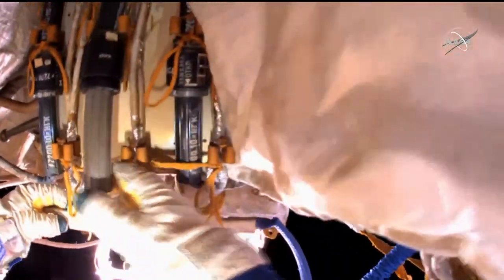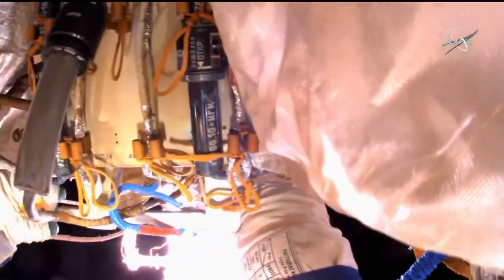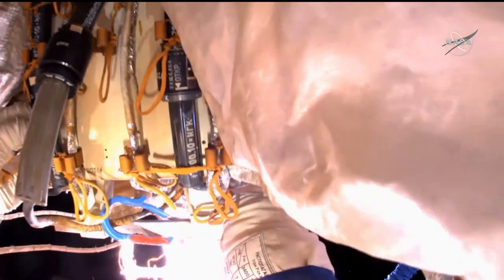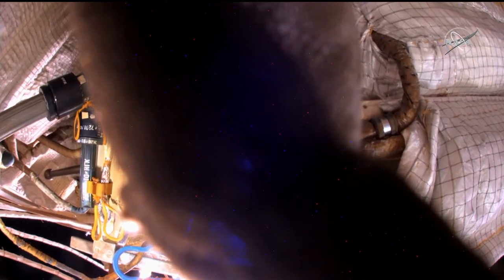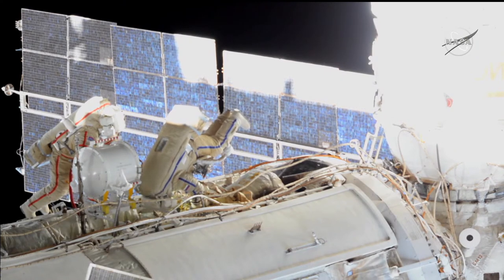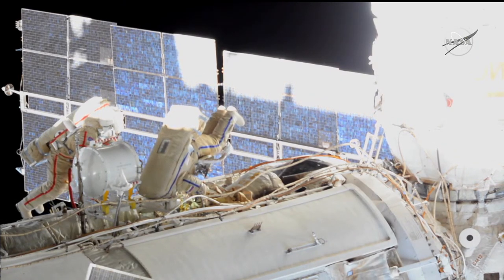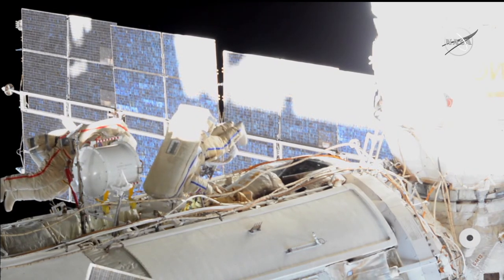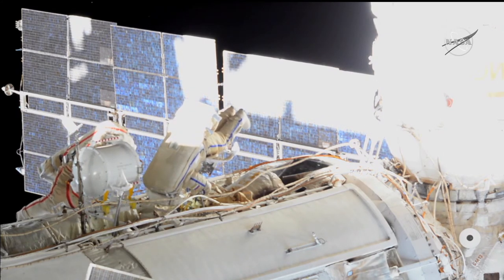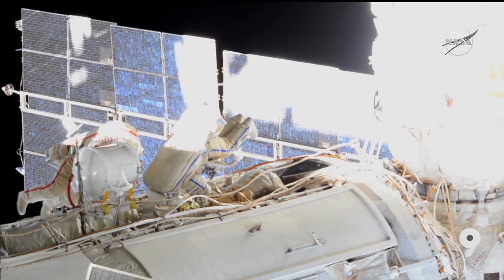Okay. The connector labeling is СПРЖ-1-X1. Copy, Peter, and that's the right one. Copy, you confirmed. Ready to demate the connector.